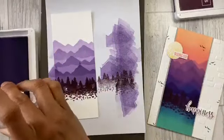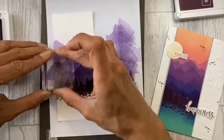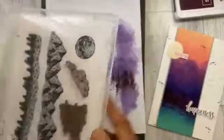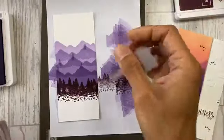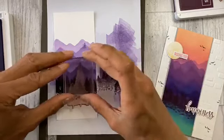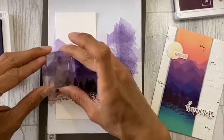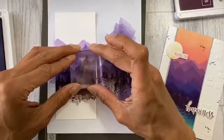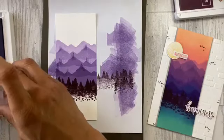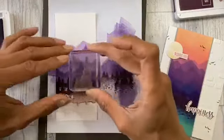So the single one is actually a fat tree, and the double tree stamp is thinner, which I also used, and I think I prefer this one actually. You can see it's a lot thinner on there. And I'll be sponging afterwards anyway, so it doesn't matter too much that the bottom edges aren't exactly on the bottom of the mountains, because trees grow further down, right?